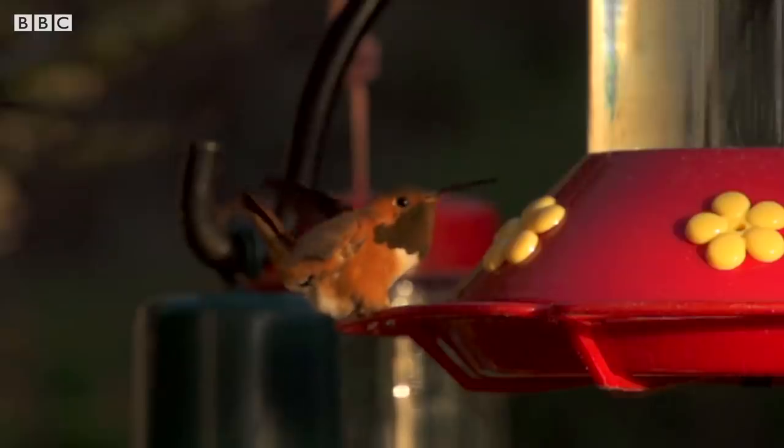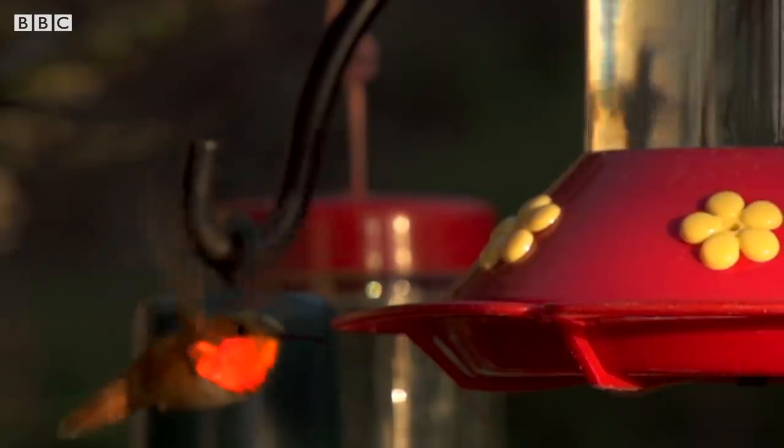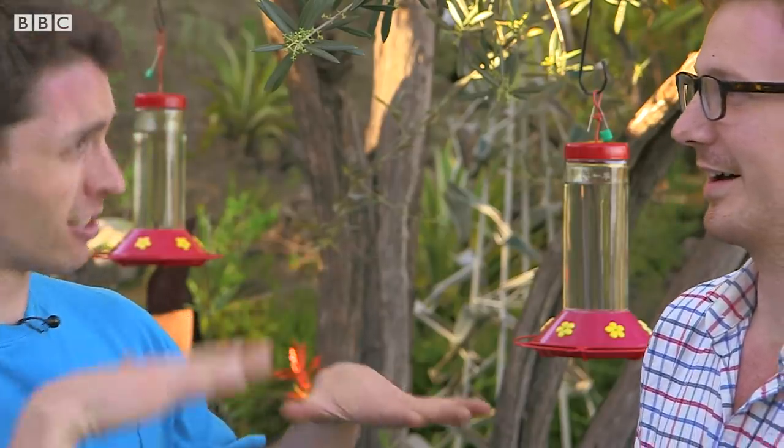Mate, that's been such an honestly amazing day. Honestly, Sam, it's been incredible. And they're still flying now. Like, light is going very quickly, but they're still flying all around us. I'm quite excited. I have got a little idea that I would love to do, if you're right for time. Water and hummingbirds in slow motion.